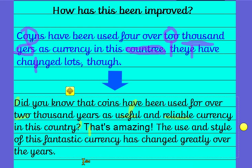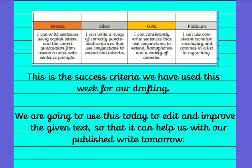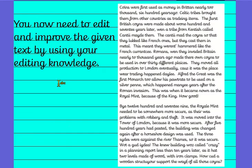So there we go. So you can see editing is when we make things better. We first of all go through, don't we? We go through our text and then we edit and improve it. So this is the success criteria we've been using all week, isn't it, for our drafting? And this is what you're going to use today to help you edit and improve your given text so that it'll help us with our published writes tomorrow. So this is the given text, okay, my lovelies? It is this that you need to edit and improve using what you know.